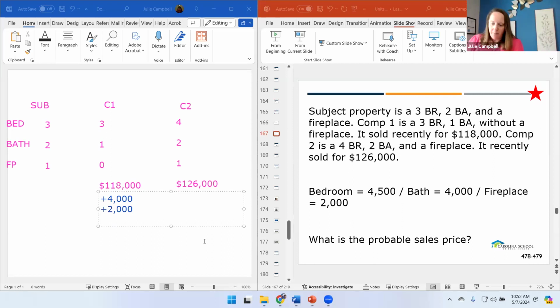So this property, comp A, sold for $118,000. We've adjusted the comp to match the subject, which gives us an adjusted value for comp 1 of $124,000. Questions? I'll get yours in a second.